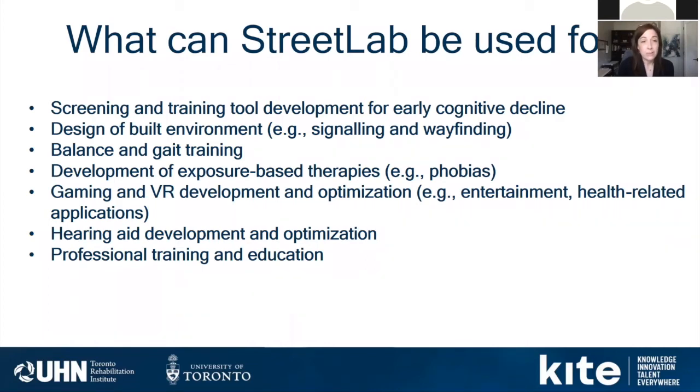And then there's lots of applications in the context of professional training and education that we can optimize, because we can create all of these different challenges and interfaces that would be specific to those applications.